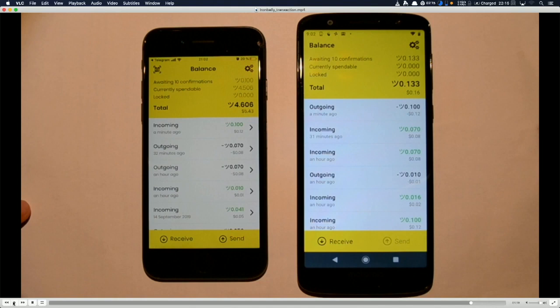So the currently spendable, this is the exact amount you actually can spend. And locked, that would be when you just say, I want to send something, but haven't finished the transaction, so you locked an amount. So in this case, we would see that this amount is just awaiting 10 confirmations, and there's zero spendable. In 10 blocks, roughly in 10 minutes, you would actually see you can use it. Yeah, so this is the end of the video.